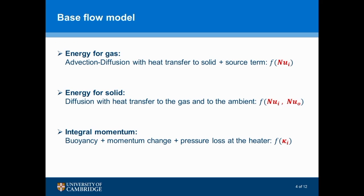First of all, we model the buoyancy-driven base flow, and to do this, we use the energy equations for the gas and for the solid, which are 2 unsteady coupled PDEs, and we use the integral momentum equation as well. Now, these 3 equations depend on 3 parameters: inner Nusselt number, outer Nusselt number, and pressure loss coefficient. Once we know these 3 parameters, we can advance our model forward in time. The question is how to get to know these 3 parameters and how to include the effect of experimental observation.